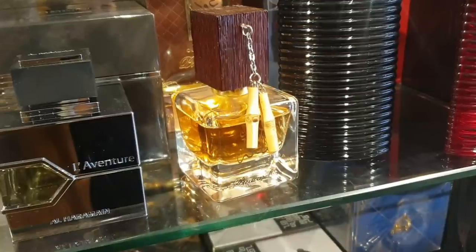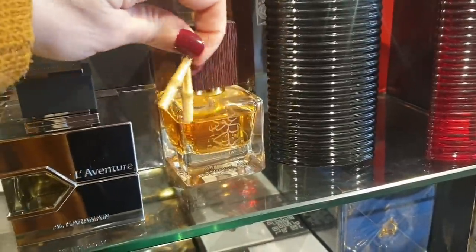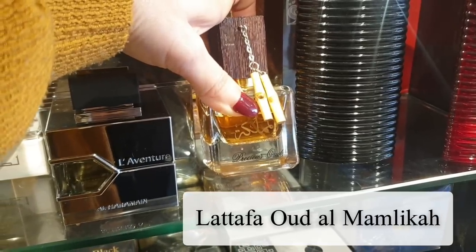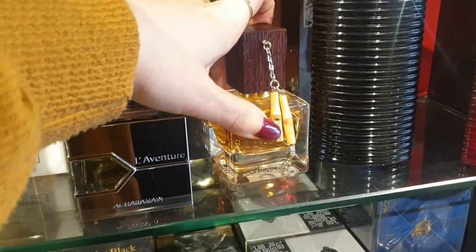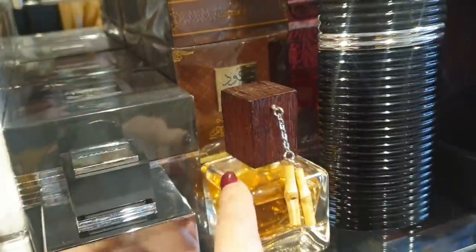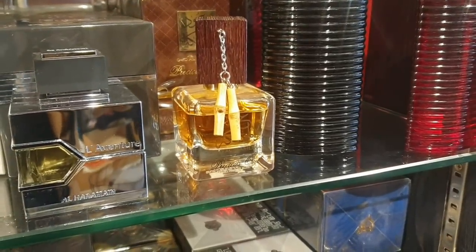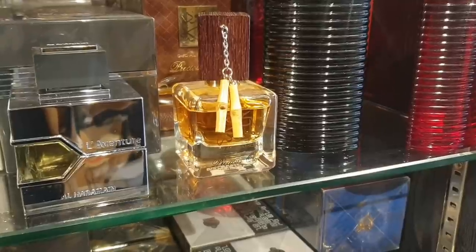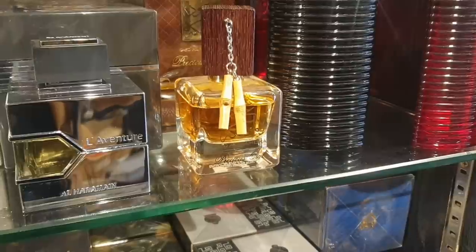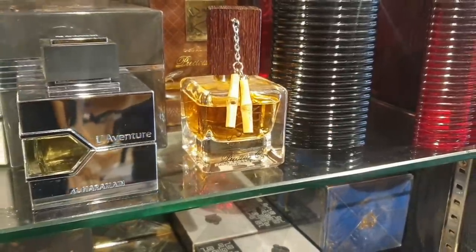Very nice. Now, I've seen this one around a few places, and I've wondered about it. It's called Precious Oud by Oud al-Mamlika, I think. It's actually by Latafa. Here we go. So I really do want to try this one now. So that one is absolutely beautiful. Very sweet, white, musky, floral on the feminine side. Delicate, beautiful fragrance. I really do like this one. Oh my gosh, it's gorgeous.